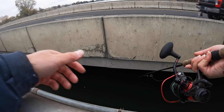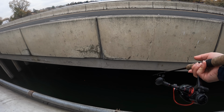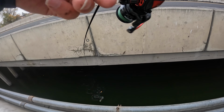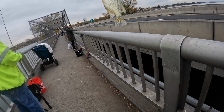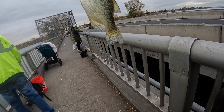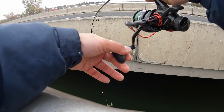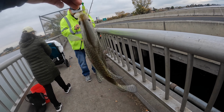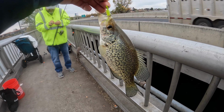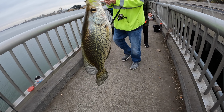We all know crappie like structure. The spot I'm fishing at right now must have good structure. Fish on. This spot has so many fish. Oh, this is a keeper. There you go, this is a keeper finally. Oh, wow, look at that. This is a slabber. Nice. Beautiful. Very nice.